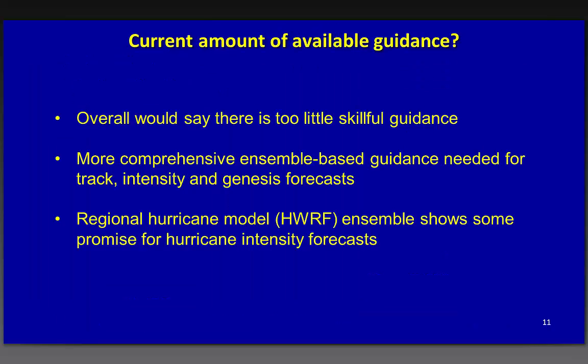And I'm kind of echoing the same theme as I've heard a few people say. Yes, there's a lot of guidance, but I would still argue there's not enough skillful guidance. I haven't even talked about tropical cyclone structure, but there's very little intensity and structure information that is useful. And there's a great need for ensemble-based guidance for track, intensity and genesis forecasts. We do very little utilization of the GEFS and European ensemble data for genesis, and it's an area that has a lot of potential to be mined. And the HWRF ensemble also has some promise for intensity and track forecasts, but we hardly see it in operations. We do have the capability of seeing it, but it hasn't been fully integrated in operations, and there are some time delays that keep it from being as timely as some would like.